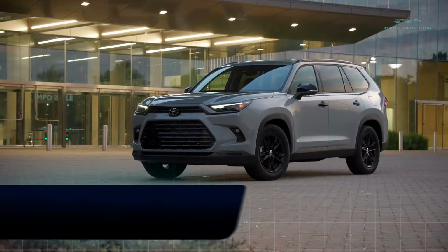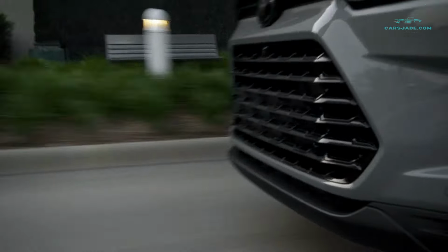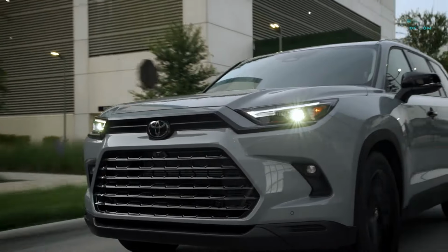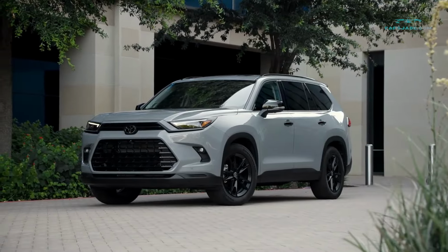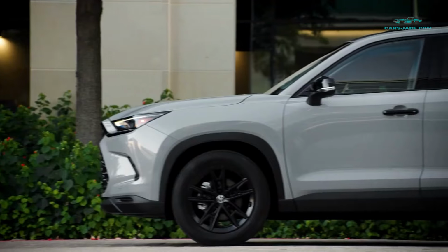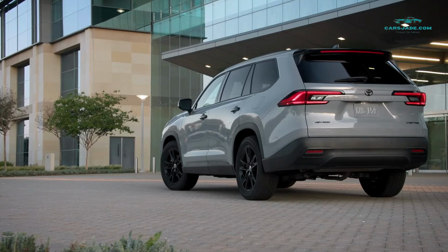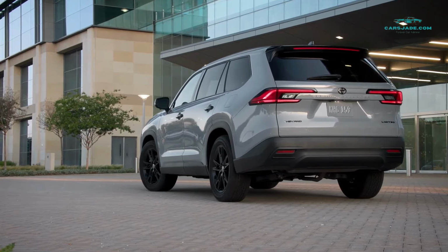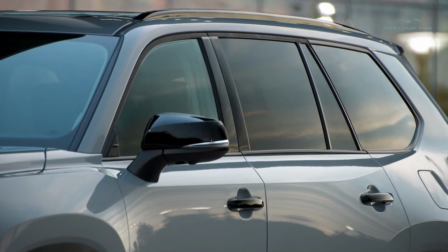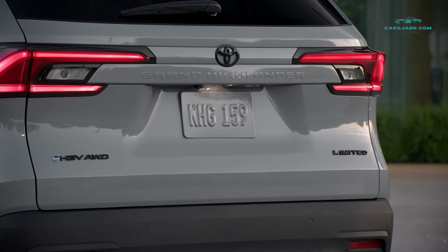Today we delve into the essence of automotive excellence with the new 2026 Toyota Grand Highlander. The 2026 Toyota Grand Highlander is an ideal choice for those who love the Highlander but want more room for family and cargo. With its spacious third row, updated features, and quiet, efficient performance, it's designed to provide comfort and convenience on every journey. Whether you're packing up for a family road trip or just need the extra room for day-to-day adventures.